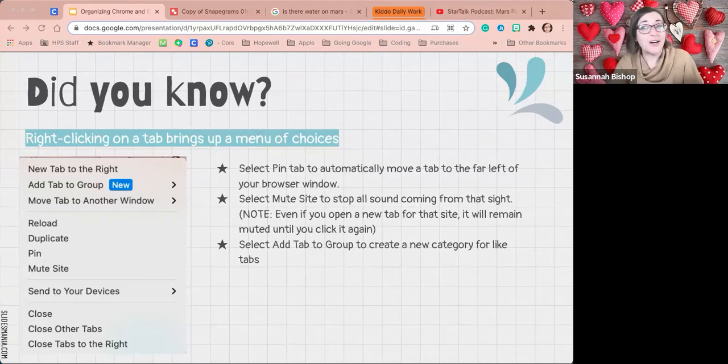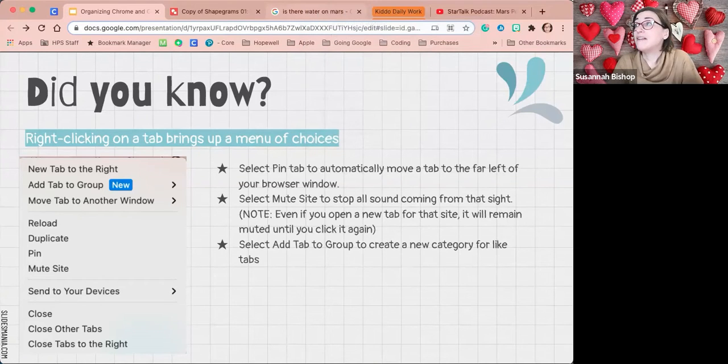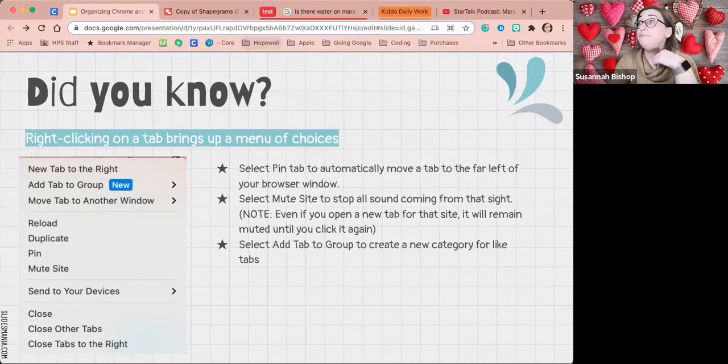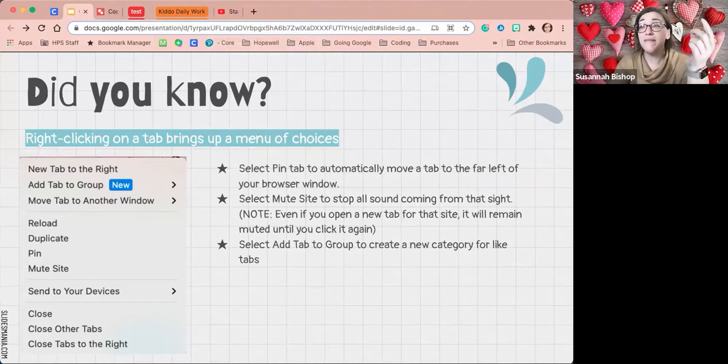And so now have you guys started playing with your label, your tabs? Awesome. So for my folks that have not, you just right click on that tab and you can say add tab to group. You can create a new group and pick your color, give it a name, and just hit enter. If I want to minimize that tab, I just click on the label and then it becomes smaller. So I can open it back up and I'll show you my daily work. So all of those tabs just popped up that I use daily with the group of kiddos that I work with. So when I minimize them, they go here.